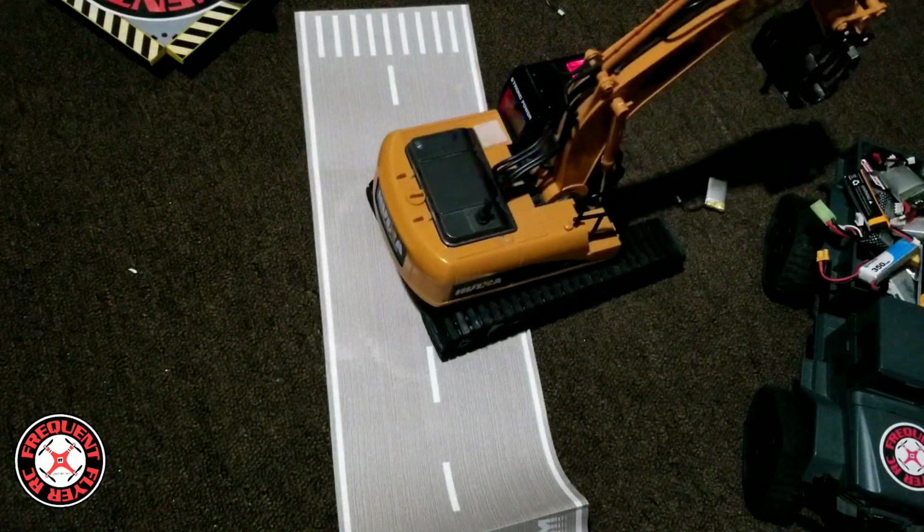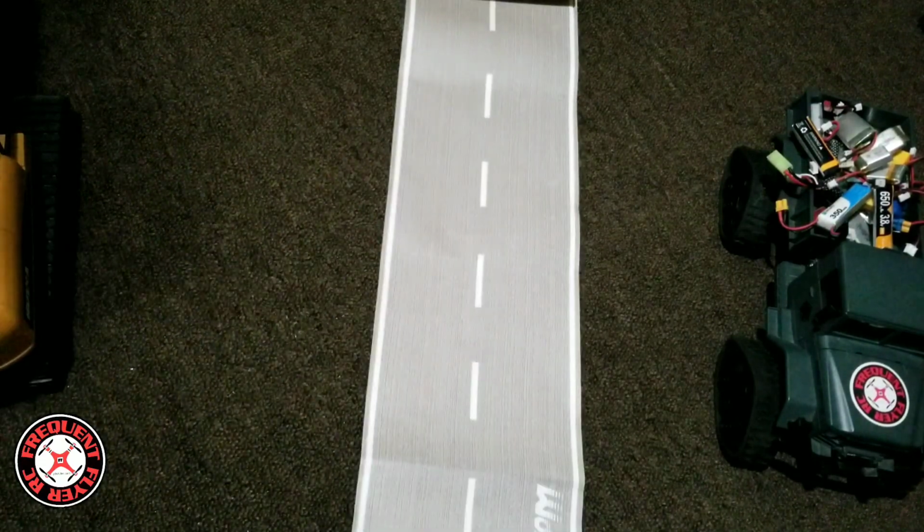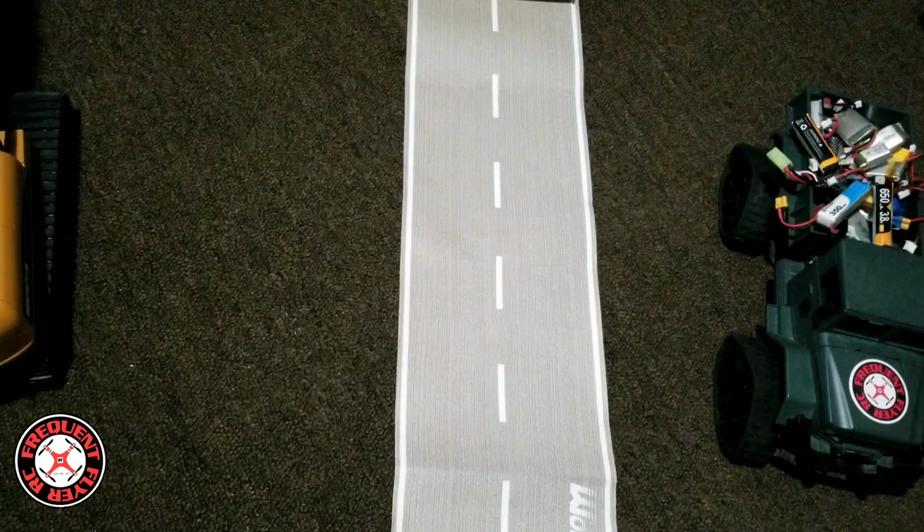And this mess is all cleaned up. A big shout out to the Frequent Flyer RC maintenance crew. They've been doing an excellent job keeping it clean around here.